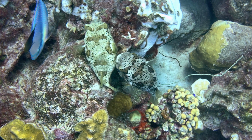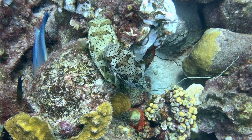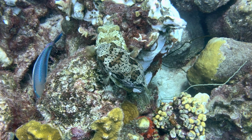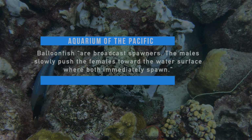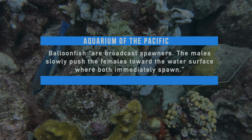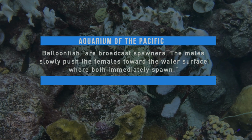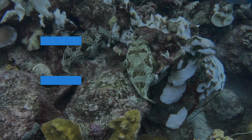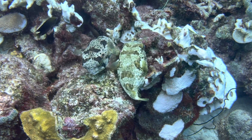As far as behaviors go, we don't typically see two together like this, and one was definitely protective of the other. According to the Aquarium of the Pacific website, balloonfish are broadcast spawners. The males slowly push the females toward the water surface, where both immediately spawn. So this may have been in preparation for that activity.